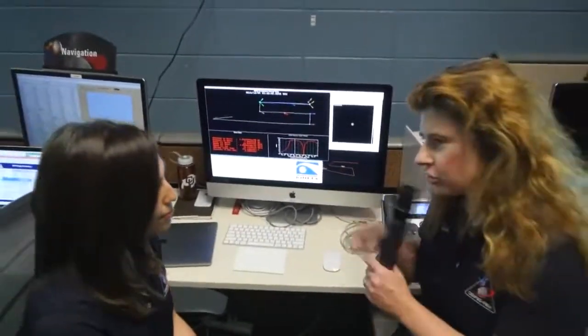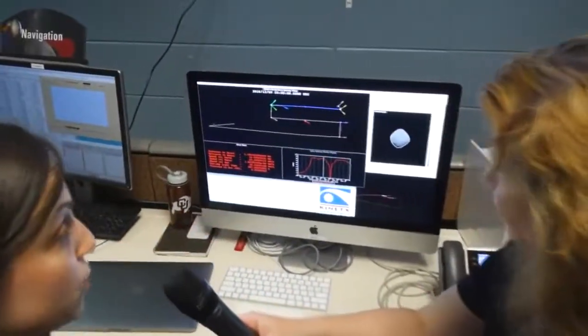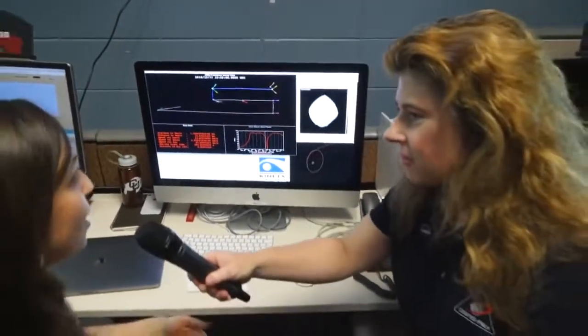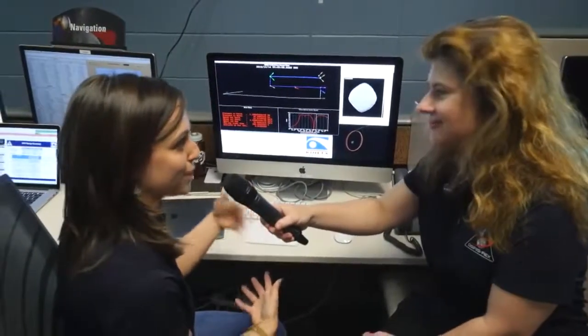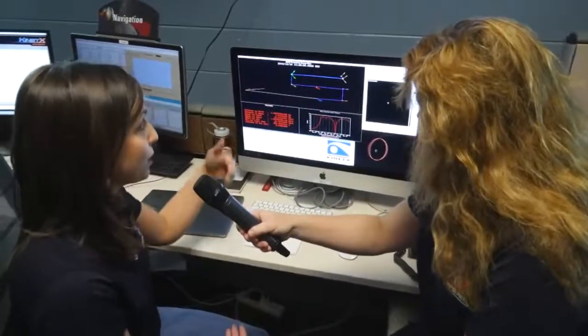So can you tell me a bit about what you're looking at here on your screen? Yeah, so this is the trajectory that we're about to fly. We just did M1P, the first maneuver of our preliminary survey mission phase, where we're about to do our first close flyby of Bennu, less than 5 miles, which will be tomorrow, 24 hours from now. And so we are going to do that 3 times.